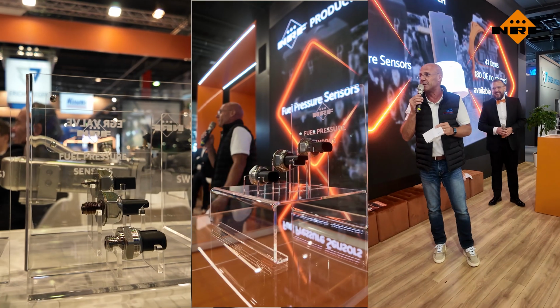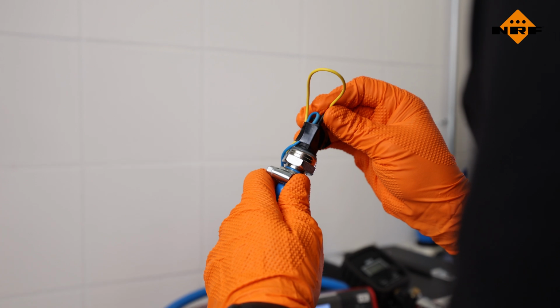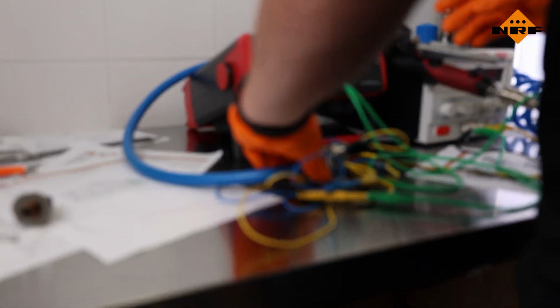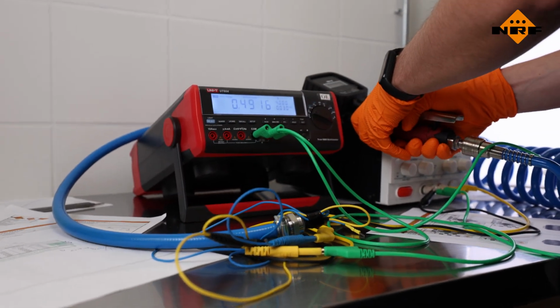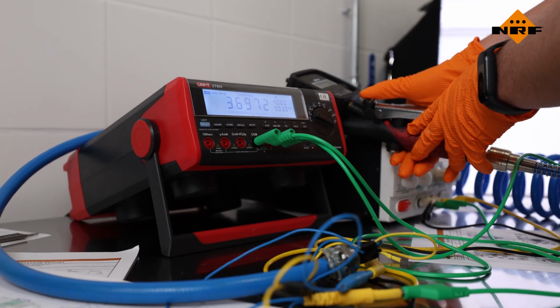I'm also not sure if Nexus members know that we have our own validation department. Here in Gdańsk, we test all our products. One of those products is fuel pressure sensors, and today my colleague Pavel is testing a fuel pressure sensor. He's testing the first batch of fuel pressure sensors and doing general tests to check the quality and performance of the fuel pressure sensors.